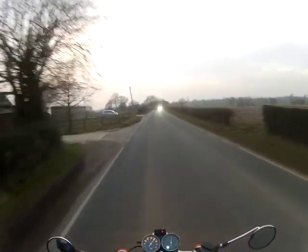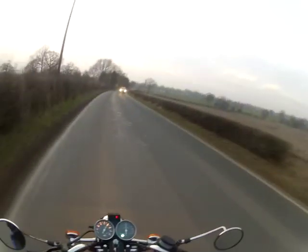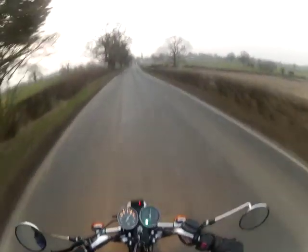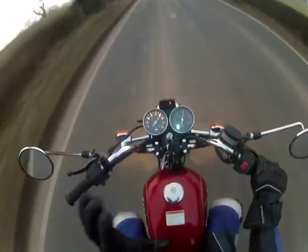So yeah, the CBF is actually a good all-rounder. It's probably the best fuel economy ever. Up to 150 to the gallon, which is a hell of a lot. That's 50% more than this can do.